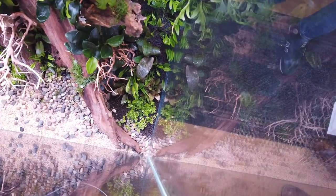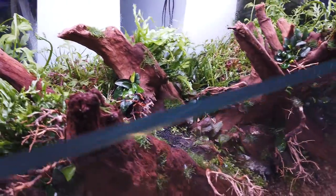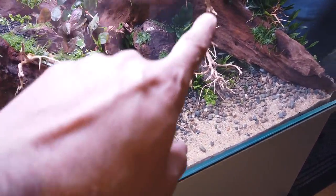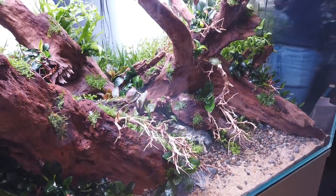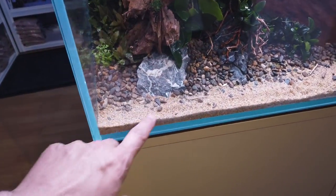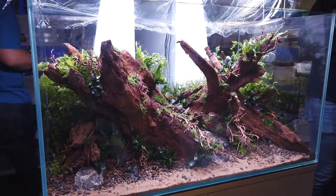And let's look behind. What do we have more over here? There are still Cryptocorynes on the corners. So yeah, basically it is this. Some Christmas moss, just for some details. I have also used some caping twigs, just to give a little more detail to the aquascape. Some gravel from Prodivio with some sand, I think it's from Unipack. So let's take a look at the tank.